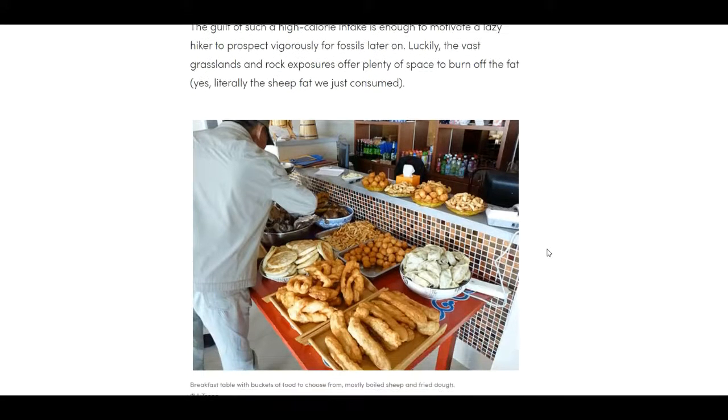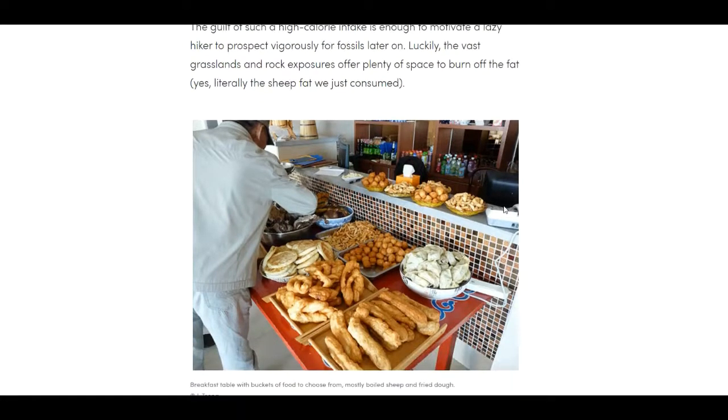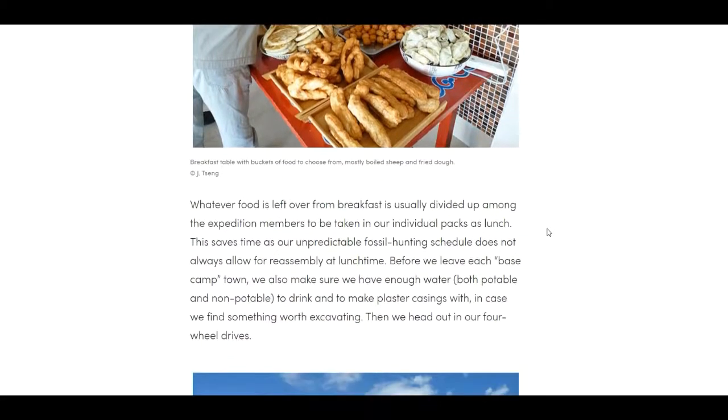So use this picture to imagine what your breakfast might be like if you were on this particular dig in Inner Mongolia. Prospecting is when they go looking for fossils. Okay, so there's the prospect of finding something. So you're going out to go fossil hunting after a very big breakfast.